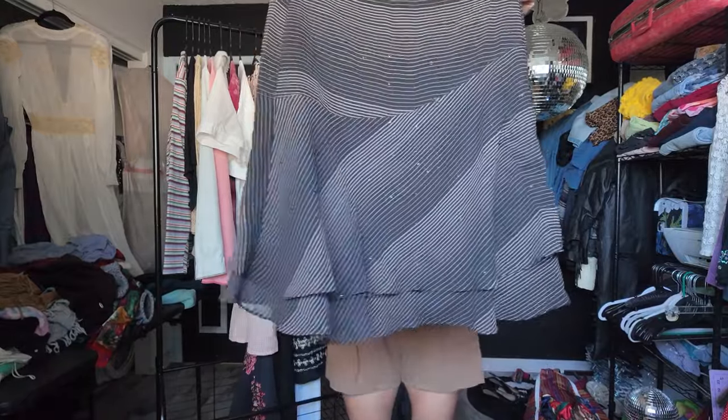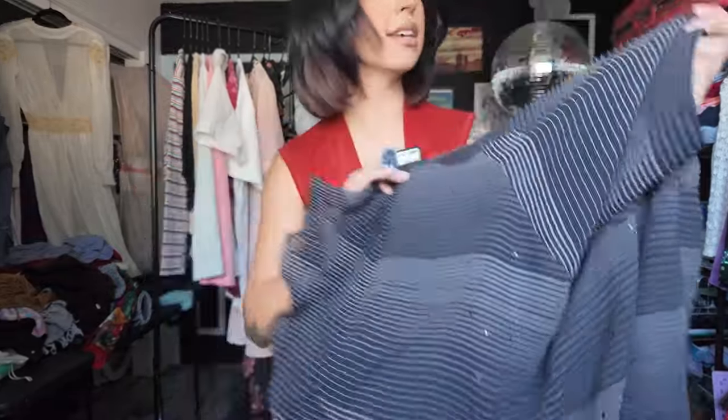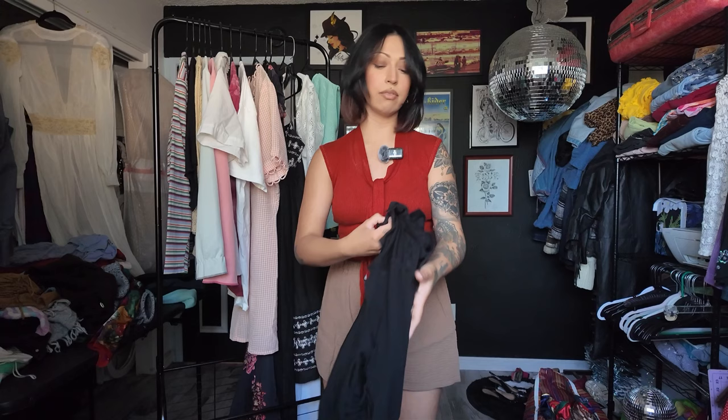Oh, I just love the frilliness of it. It's so pretty. I love this design. It has little specks of sequins kind of throughout, which I love. And I just think it's so fun. It's giving a little bit of a ballet vibe.